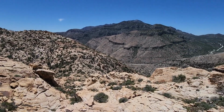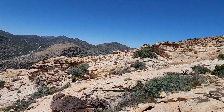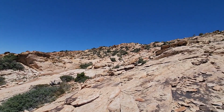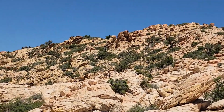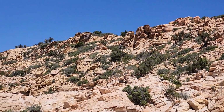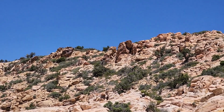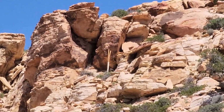And then we look around, there's Potosi Mountain. And here's something interesting. Where did I begin to descend? Right from this area up above. And there you can see my trekking poles.